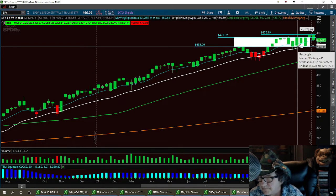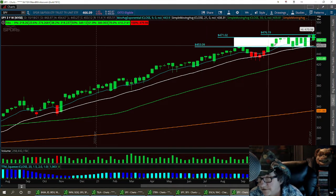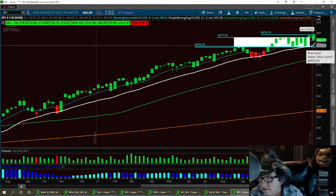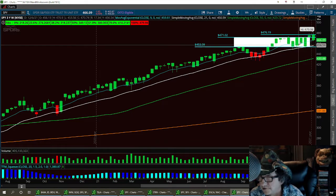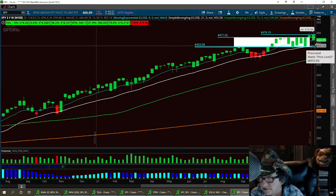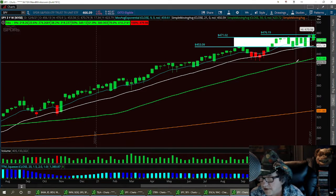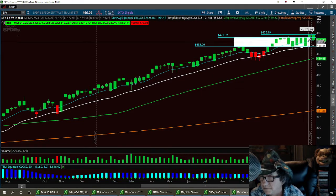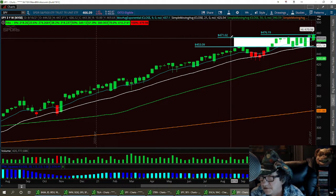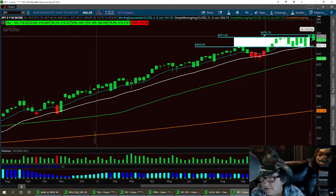The solid support that needs to hold is this 453 if it does break below the 9. Use that 21 as a support level for an entry, and that's 455.58 right now. That will move around a little bit, so somewhere in that vicinity will be your second support. Your third one is right down here off the 50 SMA, and your first one is the 9. The resistance to break is going to be the 471, and after that, if we do build upon it, 476.